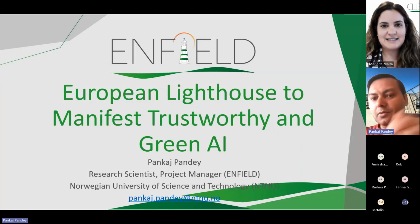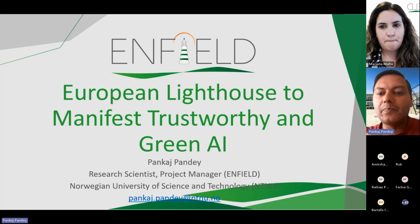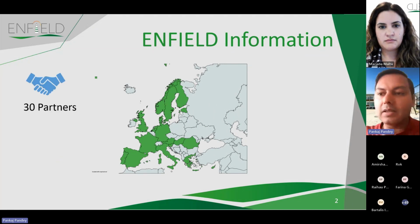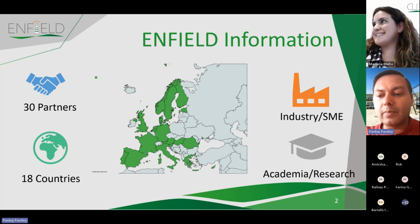As you can notice here, the title of ENFIELD is European Lighthouse to Manifest Trustworthy and Green AI. It's a project funded by the European Commission under the RIA Action of the Horizon program. RIA stands for Research and Innovation Action. We have 30 partners from 18 countries of Europe participating in this project, and it's a mix of industry, SME, as well as academic partners.